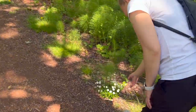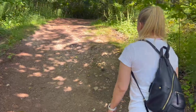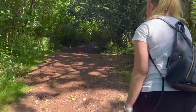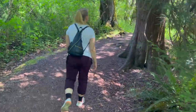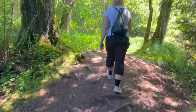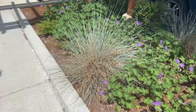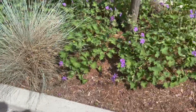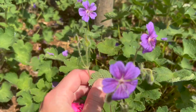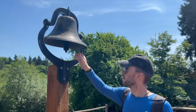Oh, look. I love those. You just normally see them in a big open field versus like in the middle of the forest. There's an animal hole. Likes this grass. It's kind of like sage. But I happen to think these flowers here, it's kind of windy, so I'll stabilize, but I think these flowers are really beautiful. They're absolutely beautiful. And don't forget to ring that bell!